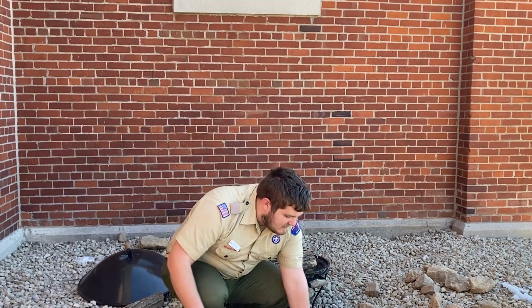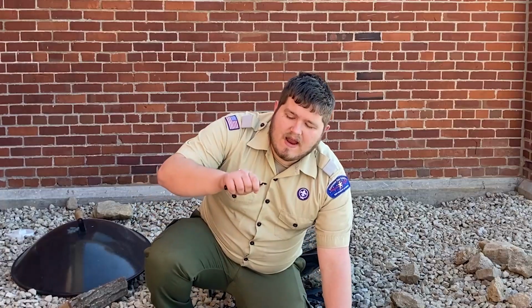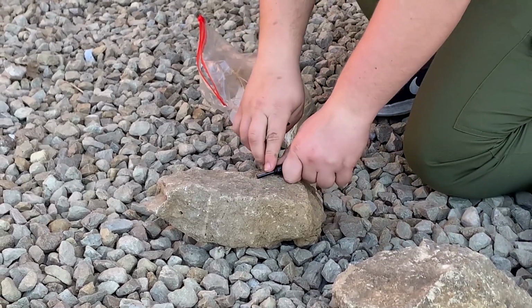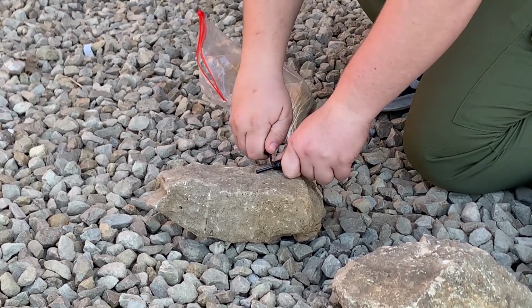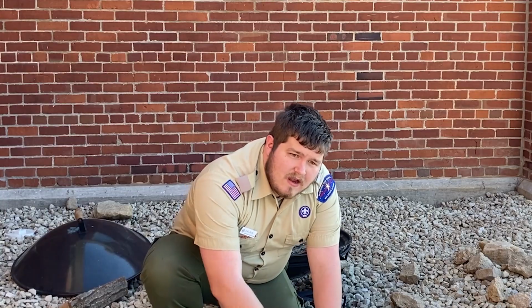So usually you can't have anything on top. So I put my flint down, I grab my steel, which is my knife here. And you already notice it's already kind of scratched up right here. I'm gonna go ahead and push down really fast and see if I can't get any sparks. So I'm pushing down and forward.